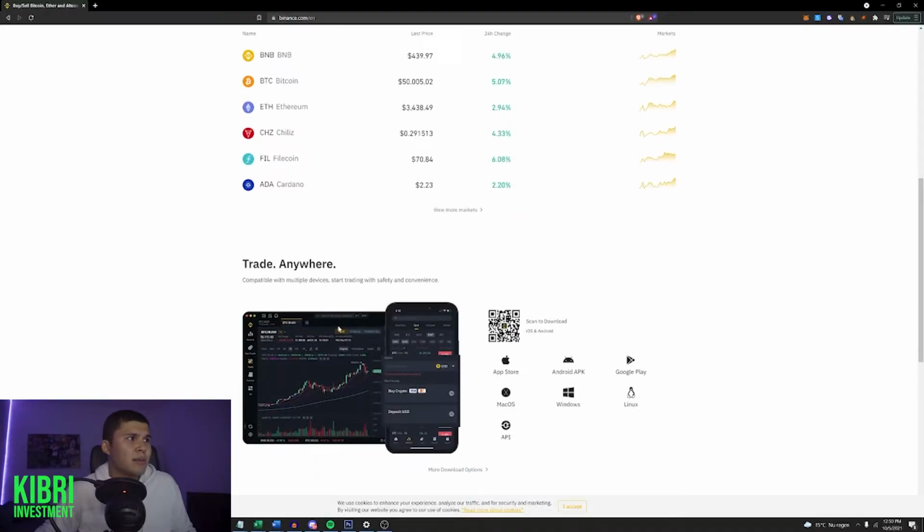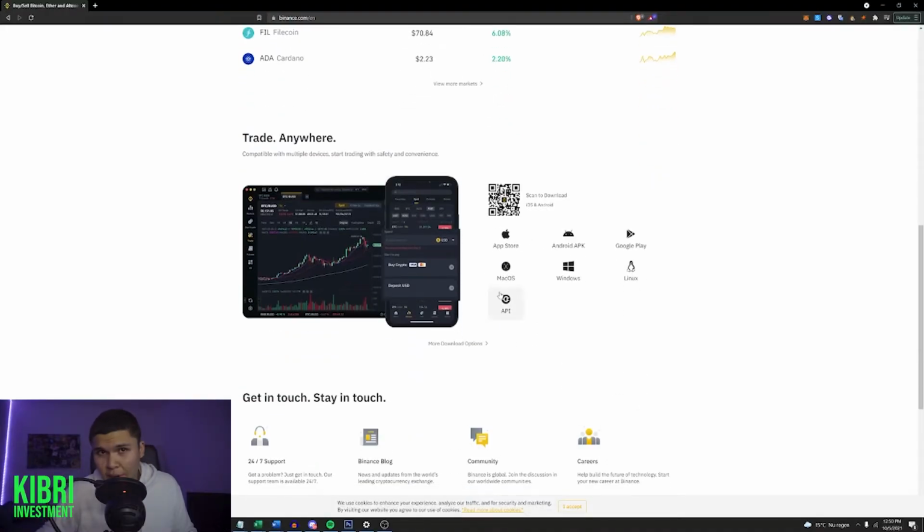So this is the market trend. You could trade it anywhere. You could also download an app on your phone. It's called Binance, and then you can log in with the logins that you made an account with. All right, simple as that.